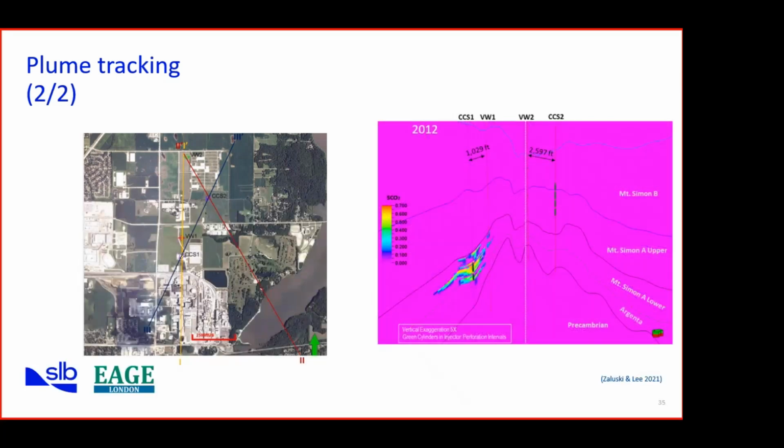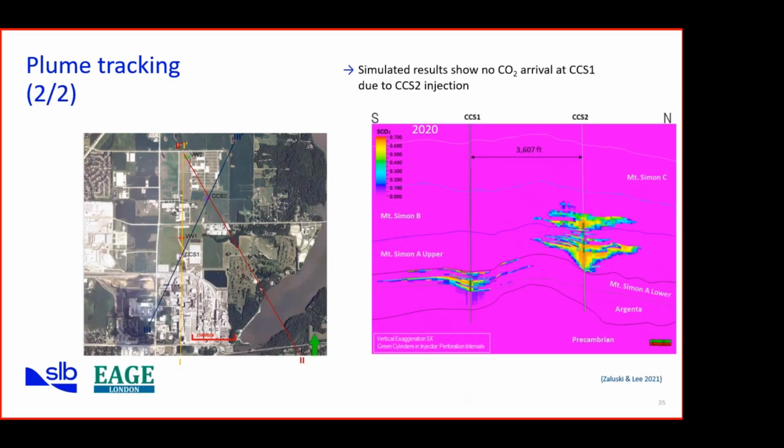And here it's just showing how the plume prediction was done. So this is using a fluid simulation using Intersect to actually predict where the CO2 plume is going to go. So this is in 2012 after injection into the CCS1 well. This was the predicted plume in 2014. In 2016, this was a pause of injection. You can see the CO2 plume still moves, it still spreads out even after injection. And then in 2018, they started injecting into the CCS2 well. And by 2020, you get the response actually in the monitoring well, in the second monitoring well from that.